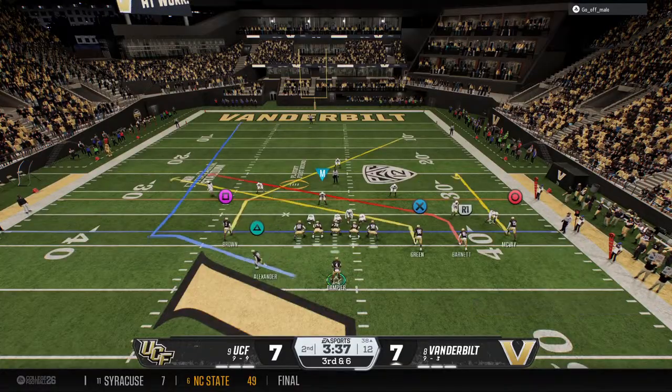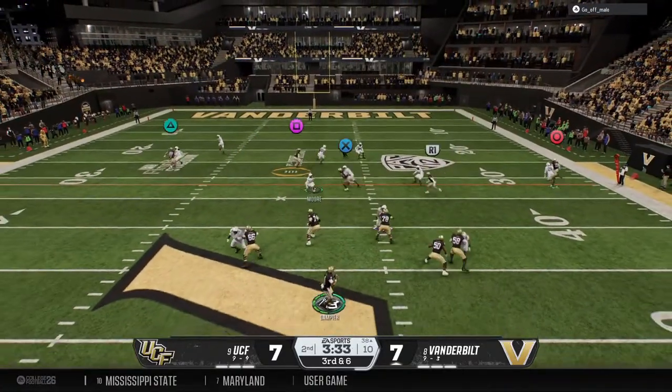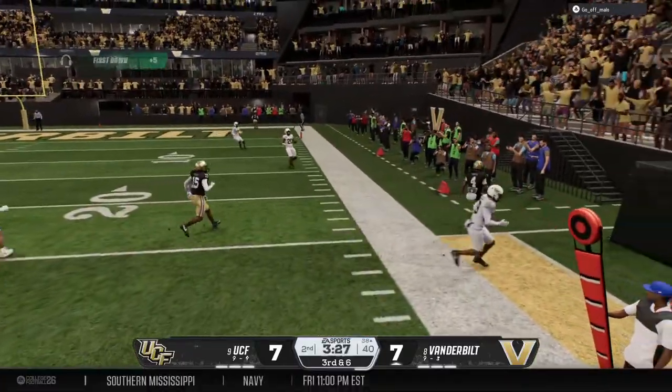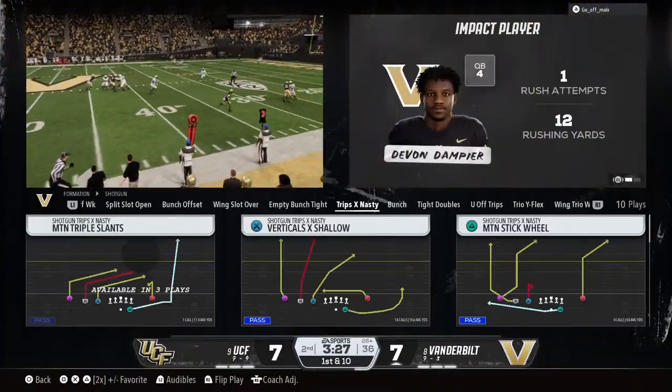Here's some pre-snap movement in the backfield. To throw, it's Dampier. Looking to scramble. Going to try to use his legs here. Scoots out of bounds after a nice pickup on that running play.